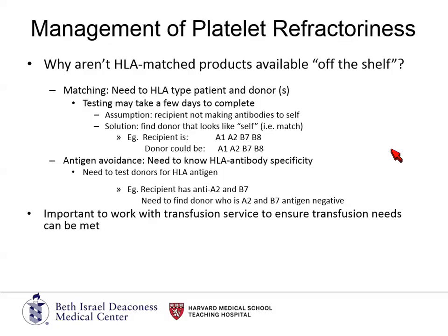And my last bullet on this slide is just to say this is where partnering with your transfusion service, just like folks are partnering with Lisa to find the most compatible donor, or Jerry to really understand, has my patient relapsed or not? We're here to support you as you manage these patients. And so this is really one of our bread and butter activities. So I'm just putting a plug in for that.